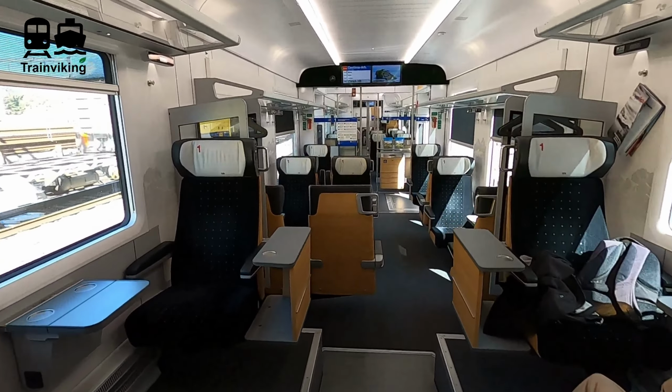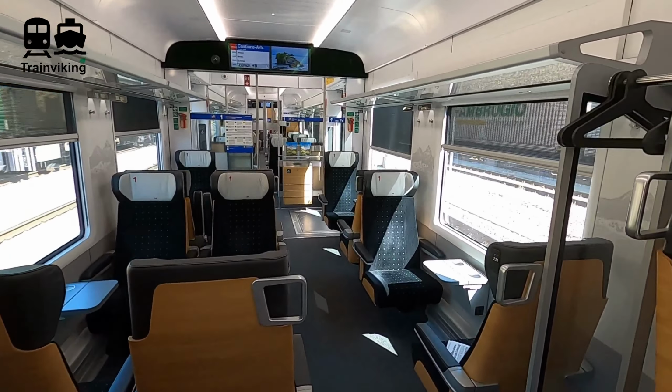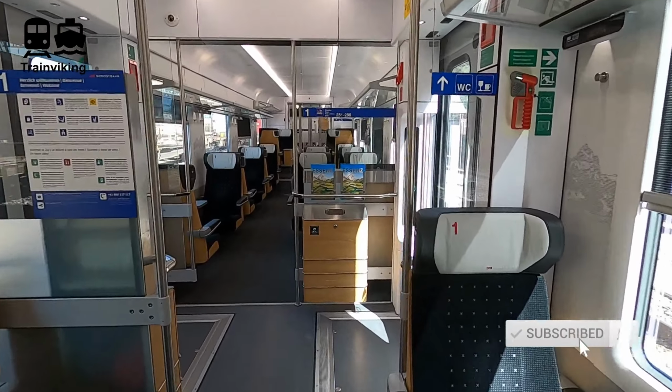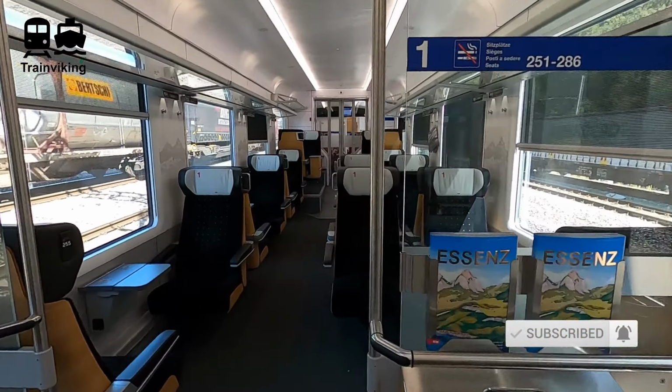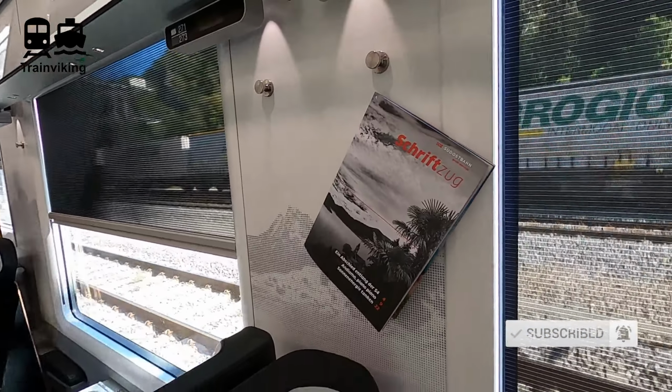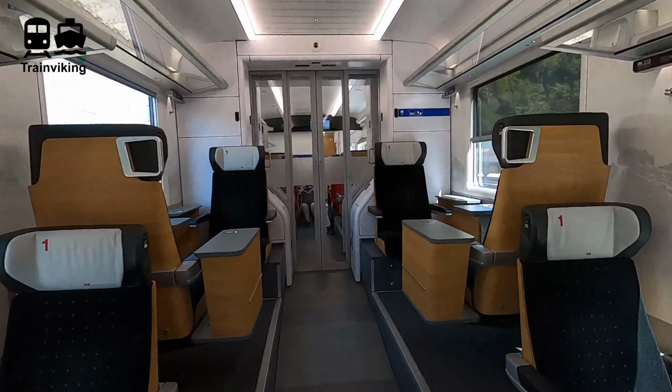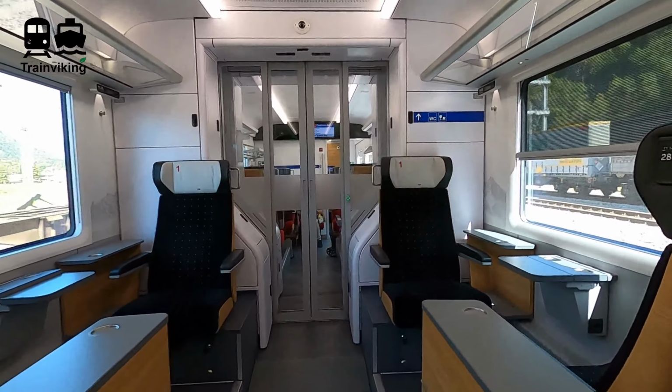What makes this train feel really elegant and nice to me is the interior design. It's really modern, but it also refers to the old Alpine ways of how things were made, with lots of wood that has been used. I just really love this.